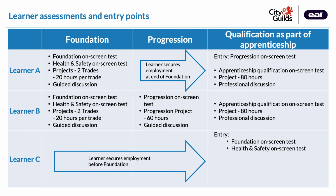Learner C is someone that goes straight into employment before or during completion of the foundation qualification. Their entry point would be different to learners A and B. The exact entry requirements for learner C are still under discussion, but we are exploring the options as we consult with centres and stakeholders and Qualifications Wales. The current thinking is that learner C will study and be tested on some elements of the foundation qualification, probably the on-screen test and the health and safety on-screen test. Achieving these 2 tests will allow learner C to get their skills card to be able to go on site during their apprenticeship.